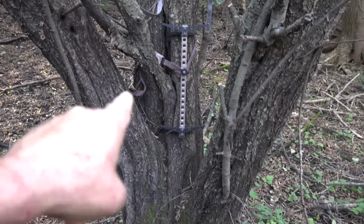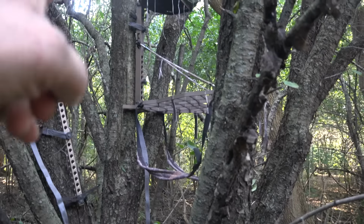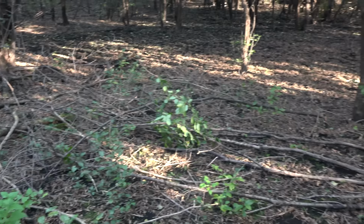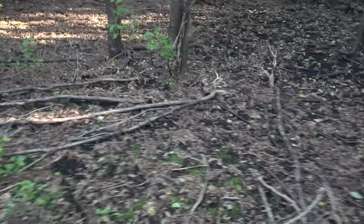All right, I got my stand set up. I got one stick, two stick, and the stand. The platform's 6 feet up, and I just got a little hole through here, little hole through there, little hole through there. And I really don't have much of anything if they come from behind. But there's tracks coming through here all over the place, but I'm thinking they're coming from that way, and I'm hoping they're coming from that way. So, I guess we'll find out.